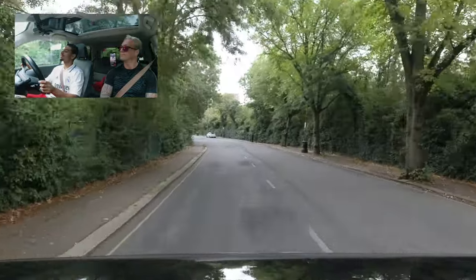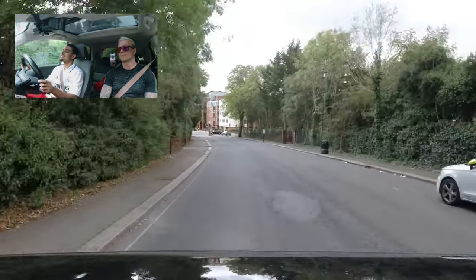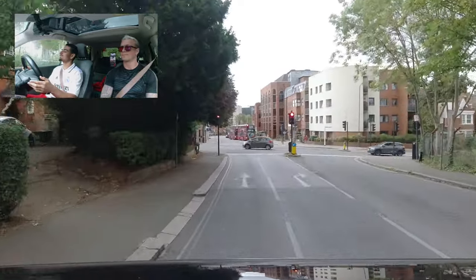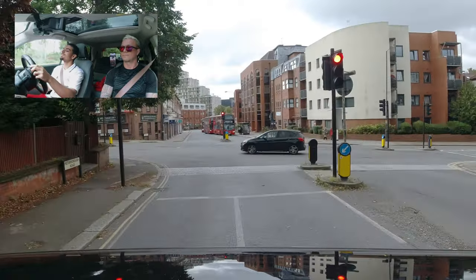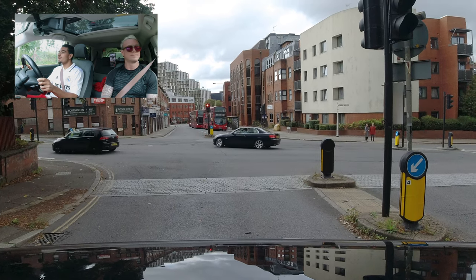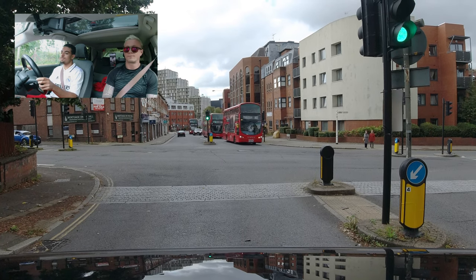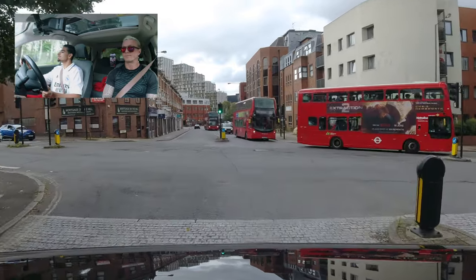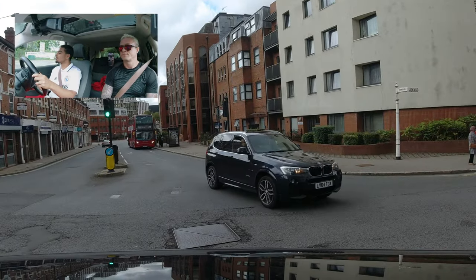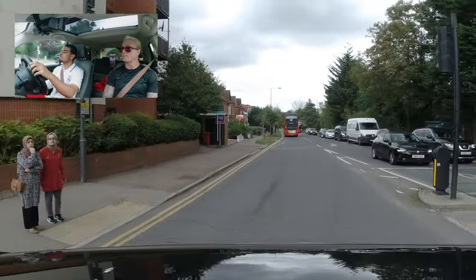After 200 yards, turn right, A404, Kenton Road. Turn right. Just had to stop us there because we had an oncoming vehicle.